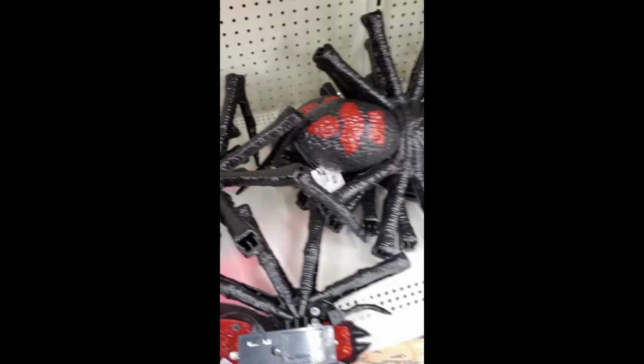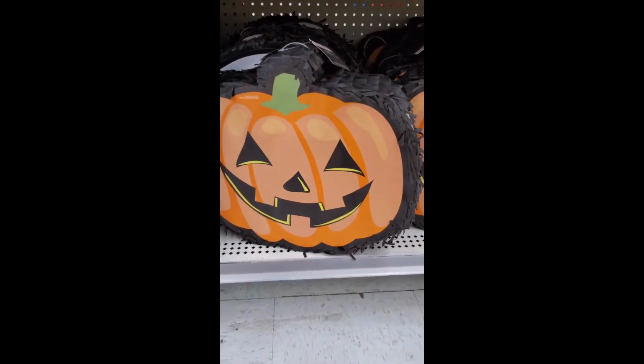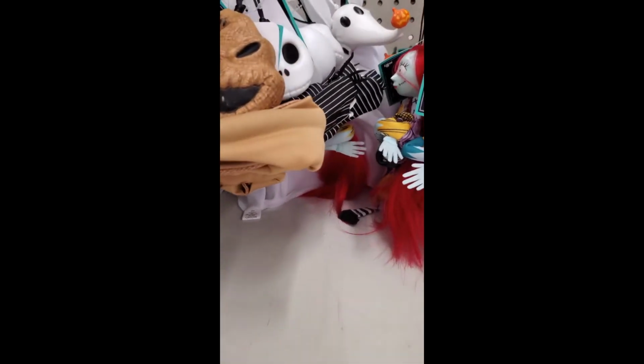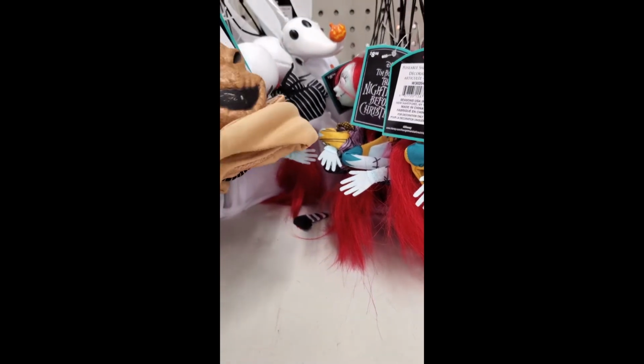Typically, though, we don't really see too many new items in this section, but they are always fun to look at, and I do always keep my eyes open for something that may be more rare. Not much piqued my curiosity until I got to these Nightmare Before Christmas characters. They seemed really unique. I hadn't really seen these type before.